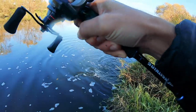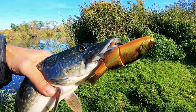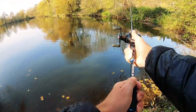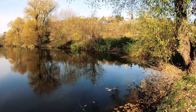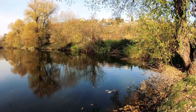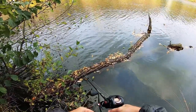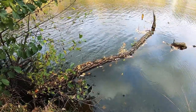One more pike from the same spot. It's just unbelievable, guys. Look at that. This is a real crocodile. This pike, beautiful fish. Not so big, but it's counted. Nice. Wow, it was a nice fight. Wow, look at that.